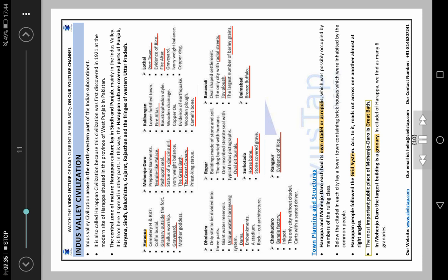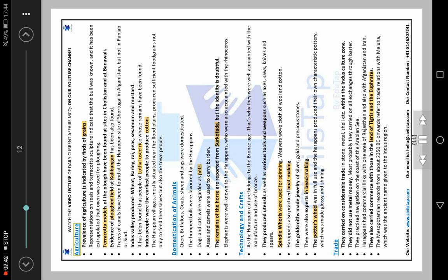The most important public place of Mohenjo-daro is the Great Bath. In Mohenjo-daro the largest building is a granary. In the citadel of Harappa, we find as many as 6 granaries. Agriculture. Prevalence of agriculture is indicated by finds of grains.